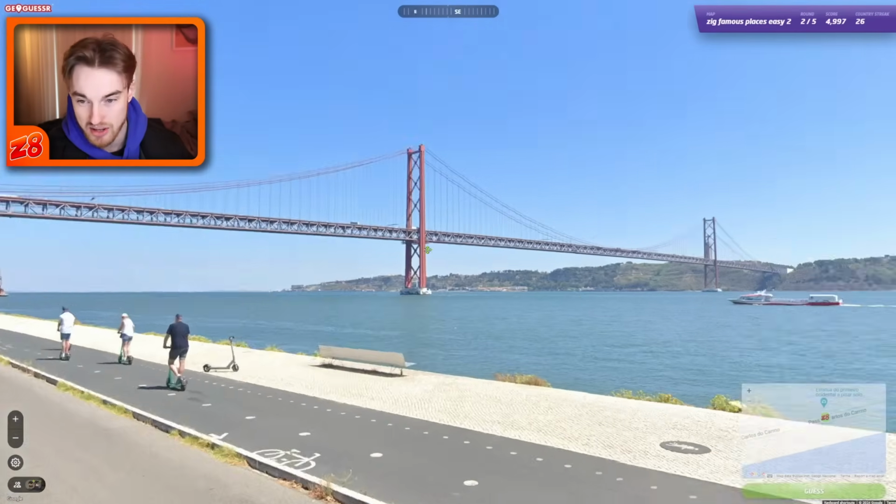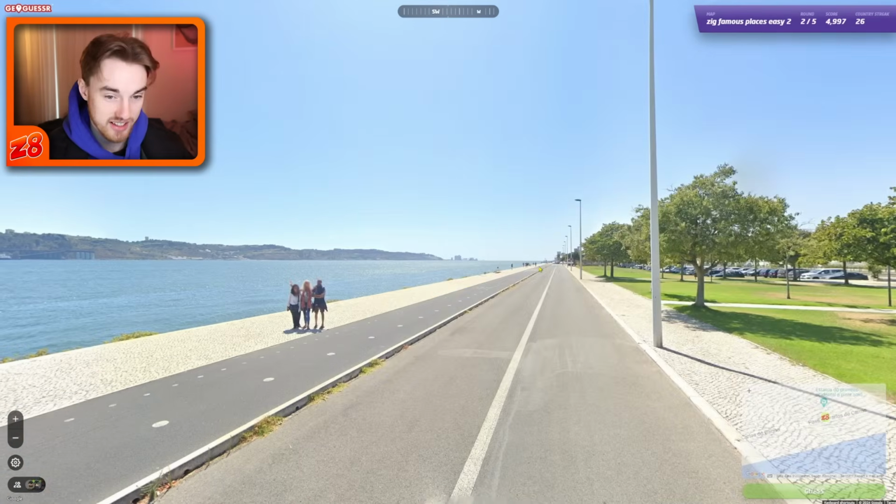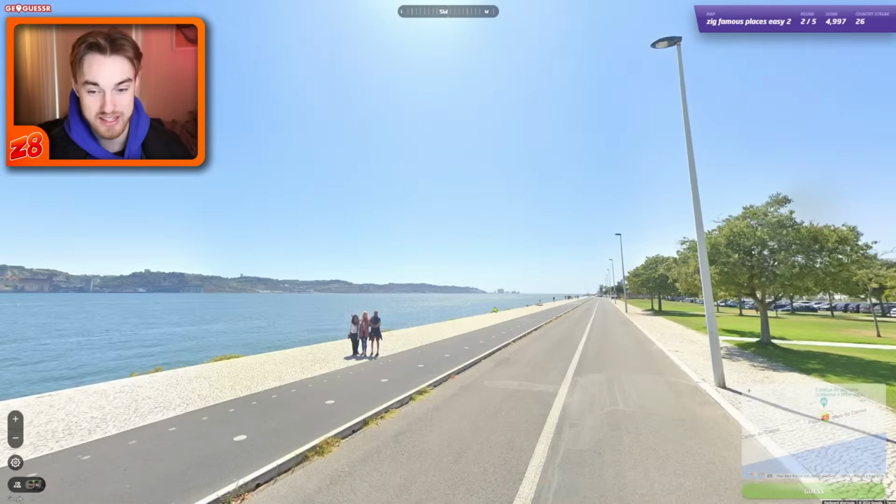But yeah, okay, I did not know. This bridge is really awesome. I did not know about it. You guys know me. I didn't even know about Trevi Fountain in Rome before I had it on GeoGuessr. So, you know, sometimes my famous place knowledge is not the greatest.